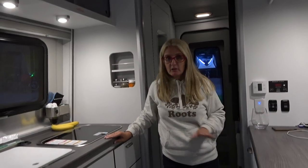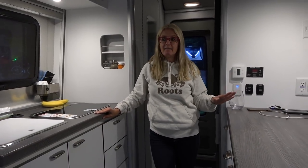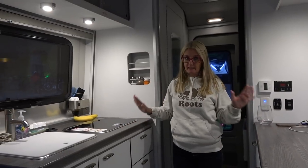Countertops, always an important topic for me when we're reviewing an RV, and for a 16-foot trailer, this has countertop.